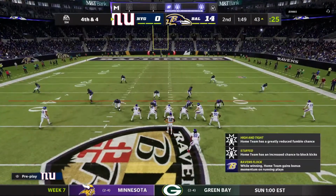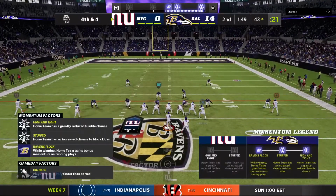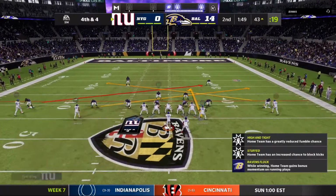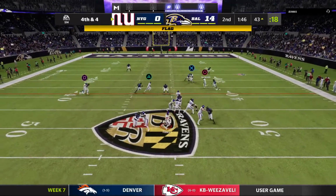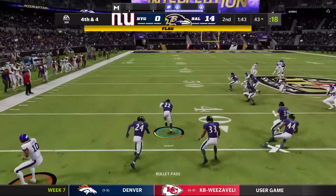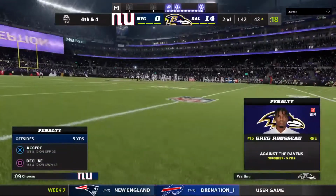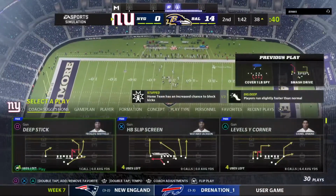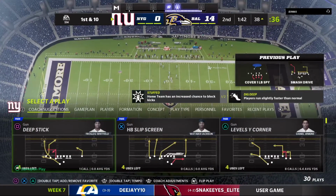Too long for a field goal, too short to punt, that in-between range, and they'll go for it on 4th down. Flag comes in. This might be a free play. Into a sea of defenders and intercepted. Picked up by the USC man, Adoree Jackson. And that one was relatively easy to see. I noticed that from up here. Yeah, it doesn't take a whole lot, does it?